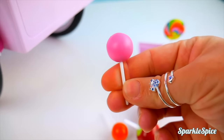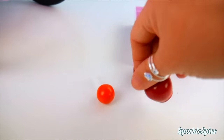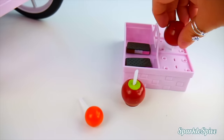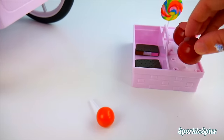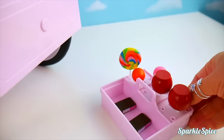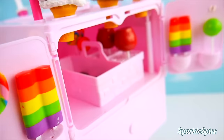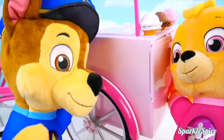Oh, now I have a pink pop. Pink is Skye's favorite. What else do we have? A candy apple? Super yummy. And another candy apple. Two, one for Chase and one for Skye. The last thing we have is an orange pop. Delicious. Let's see, now our cart should be ready to go inside. Perfect. Now we need to close the doors so it all stays closed. Okay. All right, Skye, you want to give the bike a try?